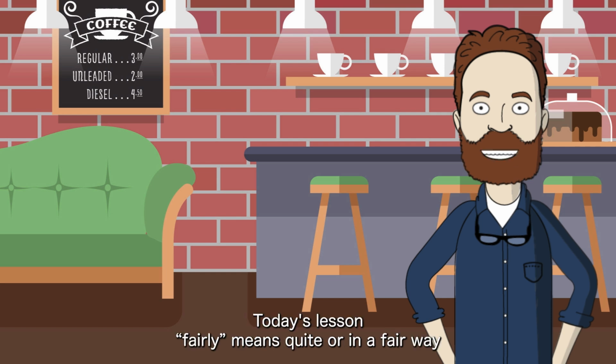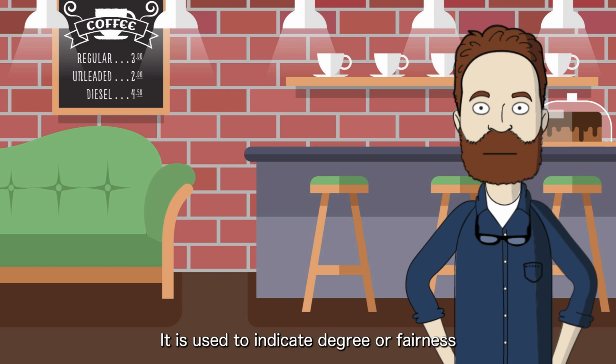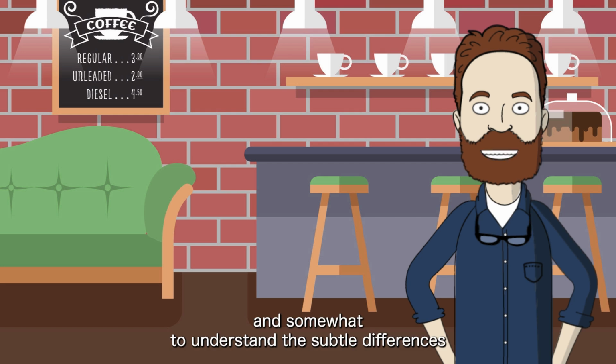Let's summarize today's lesson. Fairly means quite or in a fair way. It is used to indicate degree or fairness. We also compared fairly with quite, rather, and somewhat to understand the subtle differences.